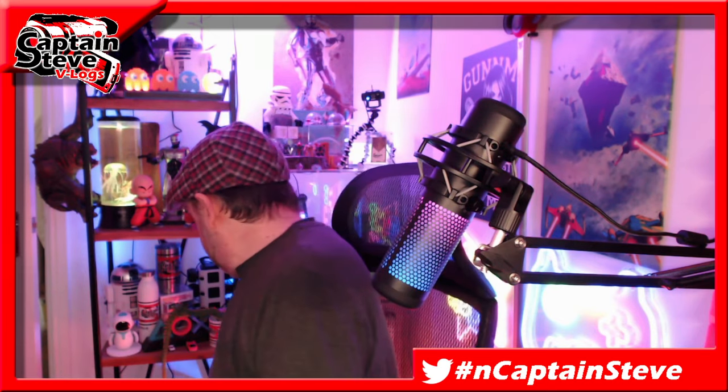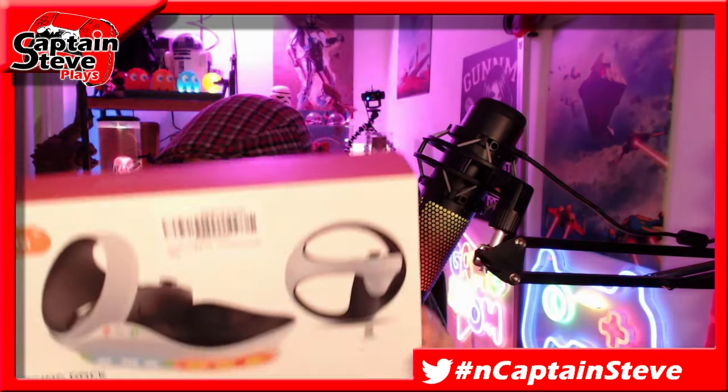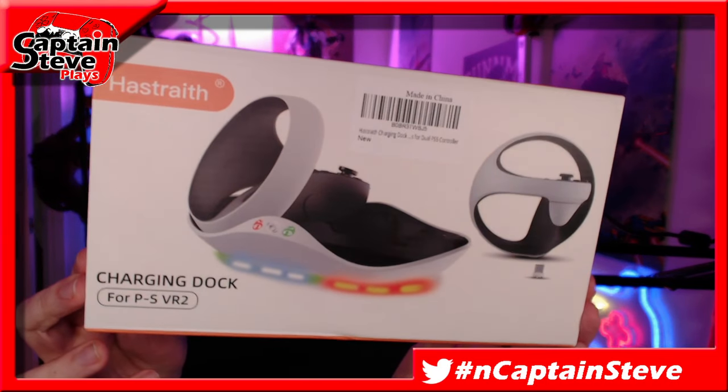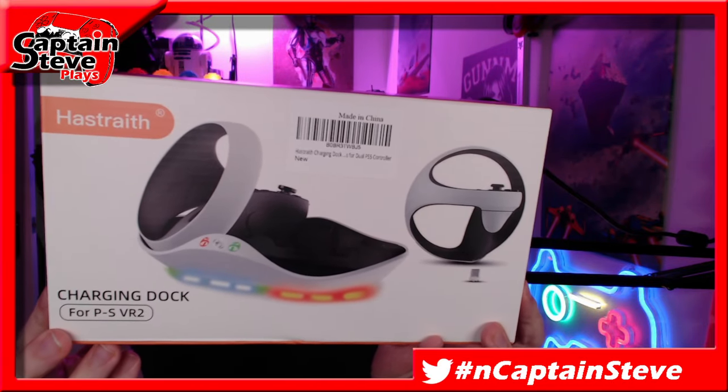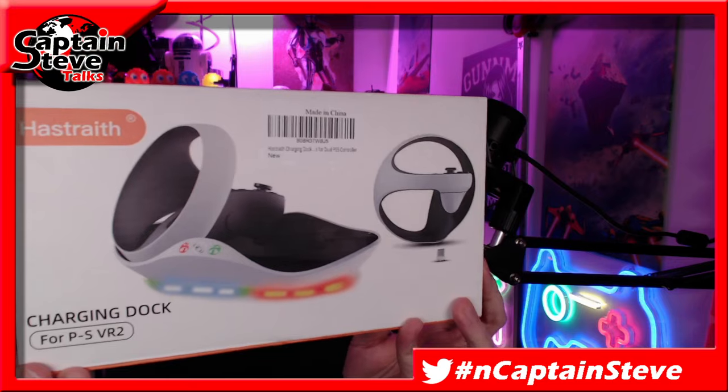Now, I've already ordered a charging bay for the actual hand controllers, which has arrived. This is the box for it. I'll put a link to it inside the video description if you want to grab one yourself. It's got all these lovely little lights across the bottom. I will be doing a review of this. It's quite lightweight, and it was half the price of the original one. I just liked it because it had lights on. As you may have noticed, I like lights.